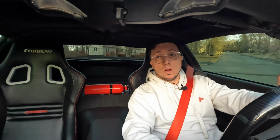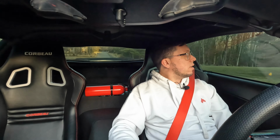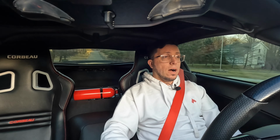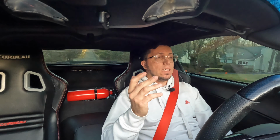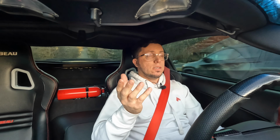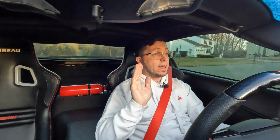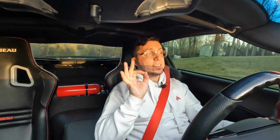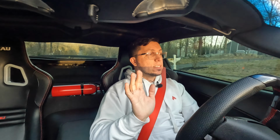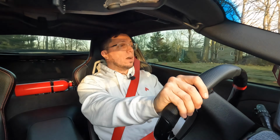My car makes 430 horsepower to the wheel, which nowadays is not even that much, but you can see, I don't know how much the microphone is picking up. Sounds pretty good. I can drive this car anywhere. And remember, there's no cats, cammed, and all the good stuff. So I can drive this car anywhere I want.